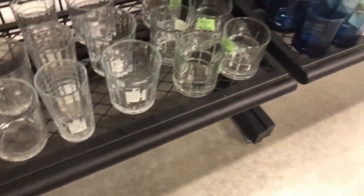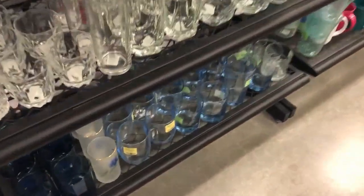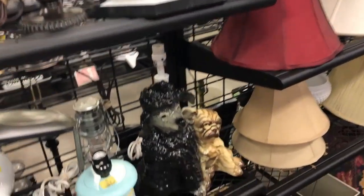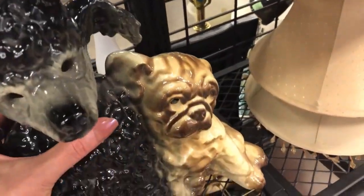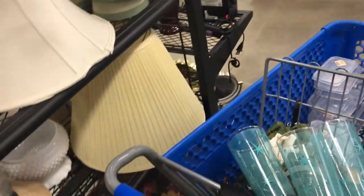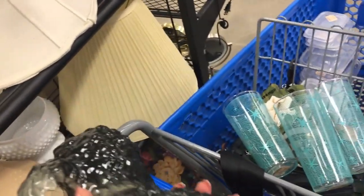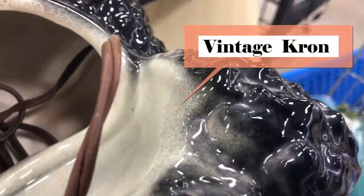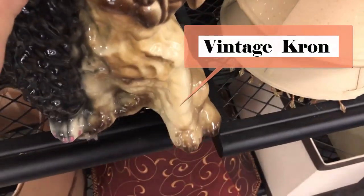Nope. And I see something else we'll check out. Maybe. Checking out the lamps. This is the first time in a long time I've found anything interesting. Dang. Its little eyes are missing. What is this? Oh, there it is. And it's $12.99. I might get that.